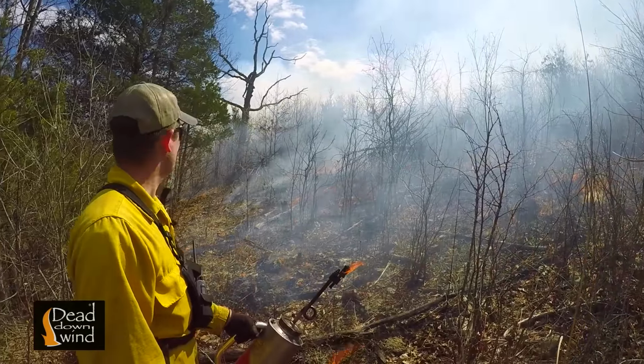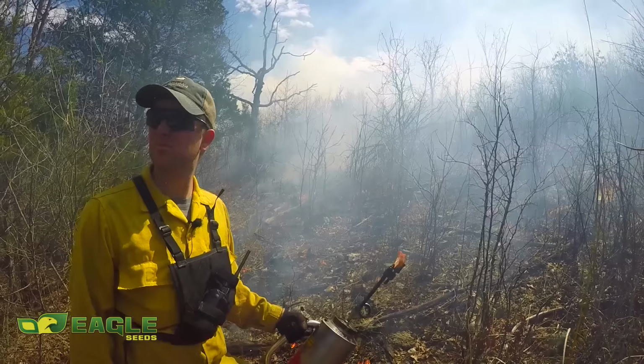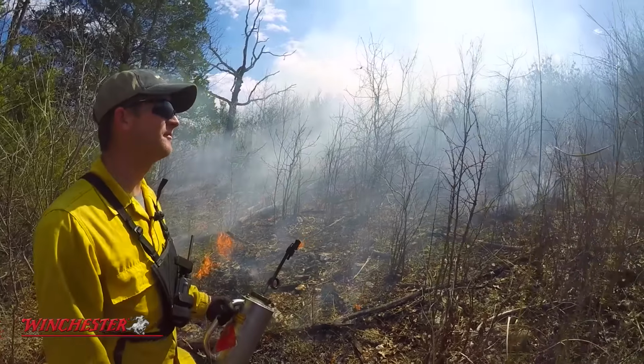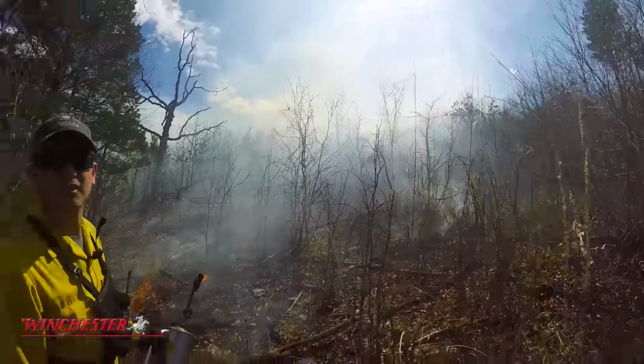Pretty good burn conditions right now. I don't even know what the humidity is. I'm guessing it's in the 20s, so. If there's fuel, it's cooking. It's hard to kill cedars like that with fire though. It's like a stinking pine tree. There's nothing at the bottom to burn.